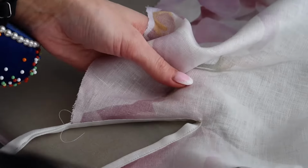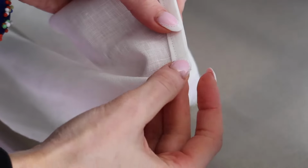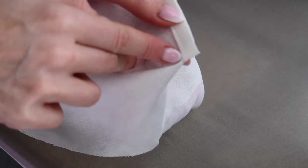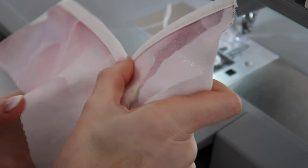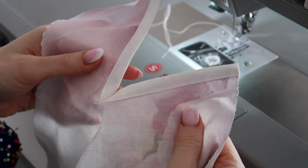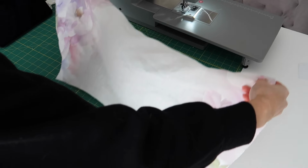Now to finish it off, we just fold it in half at the top of the slit, and on the wrong side of your sleeve, you're just going to sew a little diagonal point up to the corner, and that will keep the sleeve slit looking nice and neat. We're then going to sew the side seam of the sleeve together using a French seam.